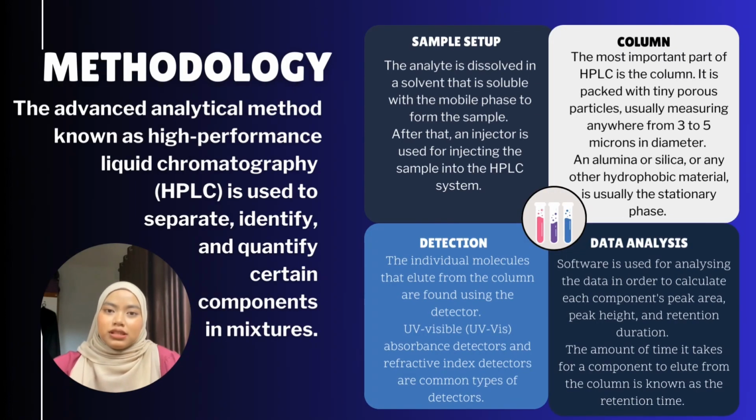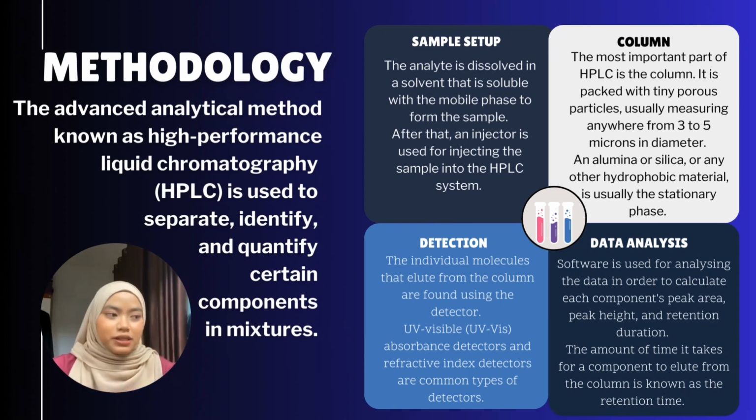Now I will present to you the methodology of HPLC. The analytical method known as high performance liquid chromatography (HPLC) is used to separate, identify and quantify certain components in a mixture. Okay, for the sample setup, the analyte is dissolved in a solvent that is soluble with the mobile phase to form the sample. After that, an injector is used to inject the sample into the HPLC system.